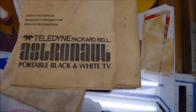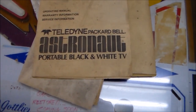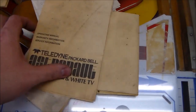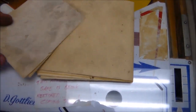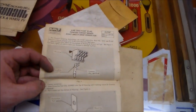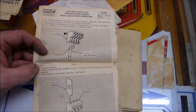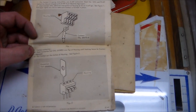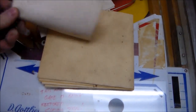Very cool. Teledyne Packard & Bell Astronaut portable black and white TV. Wow. Also pretty cool. Amp Duotine flag printed circuit board right angle edge connector. That may not be in there anymore. It looked like they had, well, I don't know, maybe.